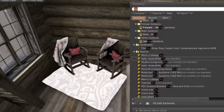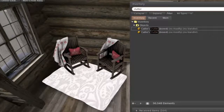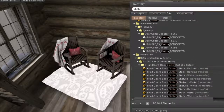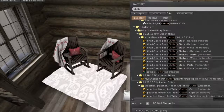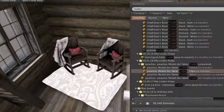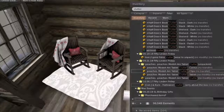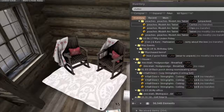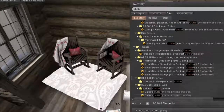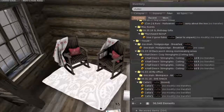All right, now to all the clutter. Let's see what we have here. Some books. Got some table clutter. Clips and tablet and cactus and Halloween cover clutter. No. Breakfast clutter. No. Oh, we want these. We need more light in this area.